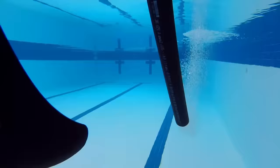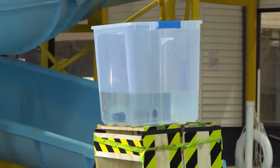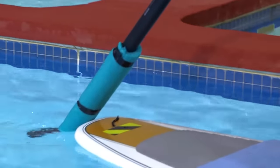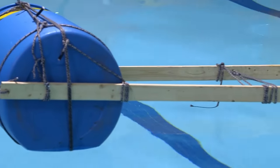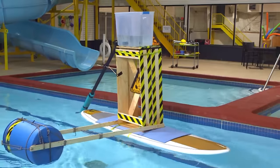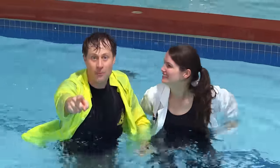Yes! It goes really fast. Our gravity-powered water boat worked great. The water ran down from high up, giving it more speed due to gravity, but no more mass than before. And our outrigger kept the whole thing from tipping over. Toast McBoats was a success. Thank you very much, Science Max, Experiments at Large.